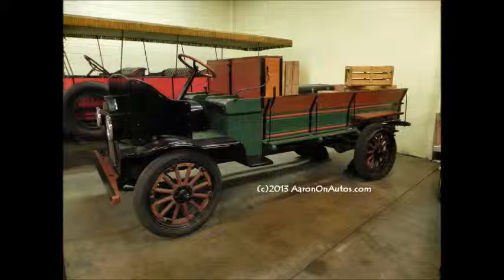Today, just by comparison, the same type of truck can haul about 30 times this load and do it 4 times faster than this truck could. So it would do the equivalent of 600 men and 600 teams of horses. So you can see how far we've gone in just a few years.